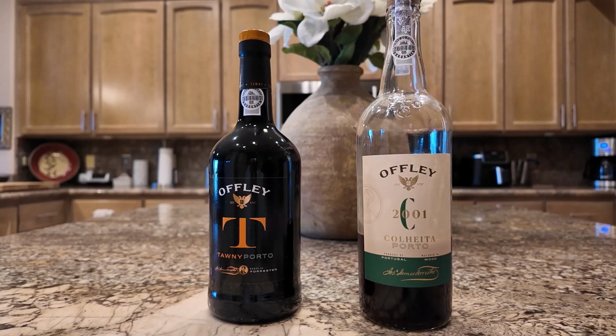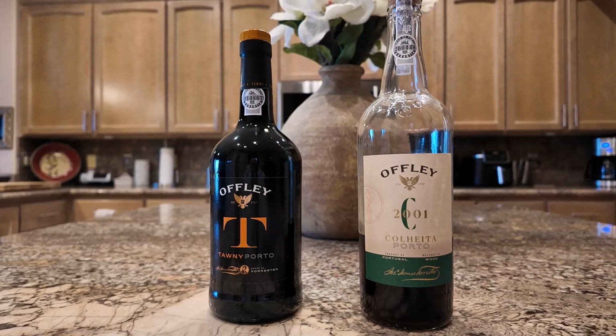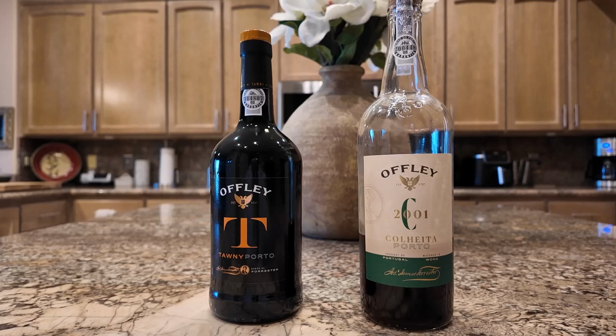Okay, so here we are with a port brand that you don't see much outside of stores like Total Wine. Offley. In this case, they're Tawny and they're 2001 Colheita. As you can see, I've been at the Colheita.